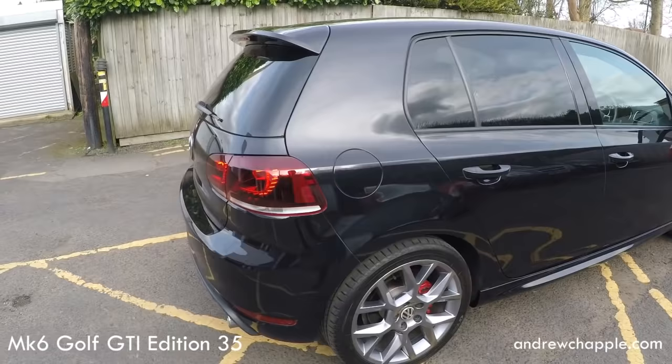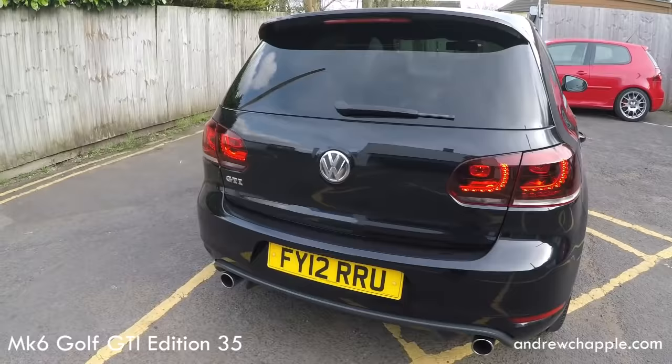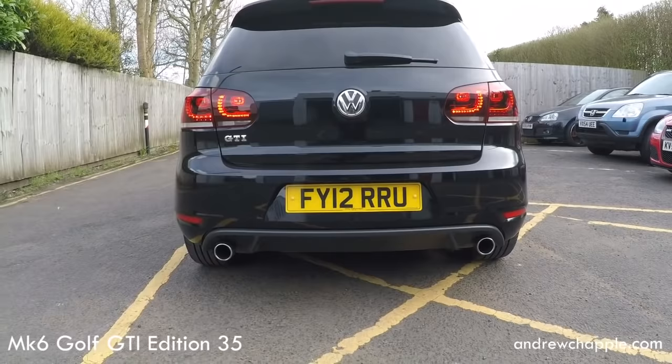Okay, around the back we've got LED rear lights. These are nothing special on an Edition 35, it's just because it's a later GTI, it's got these as standard. They came on the standard GTI from about 2011. For the Mk6, and still continuing for the Mk7, Volkswagen decided the exhaust pipes for a GTI should be either side of the back bumper, so that still looks pretty modern as well. You've got that lovely diffuser.